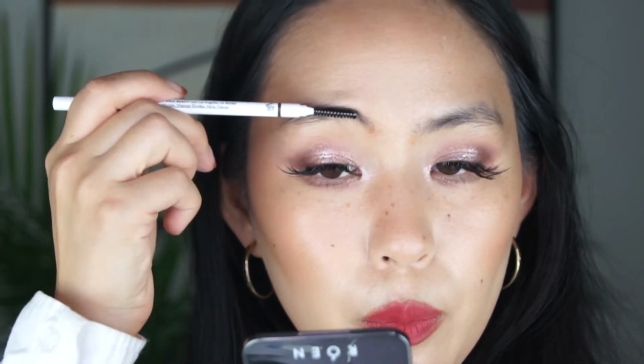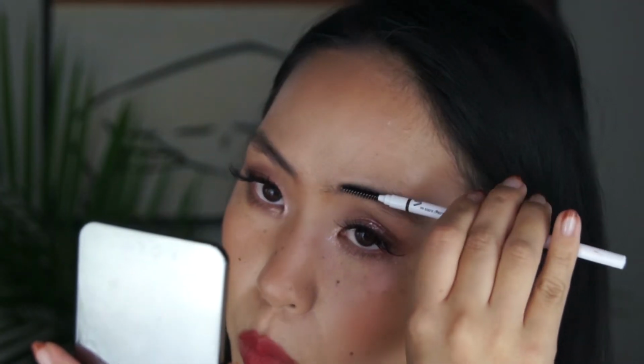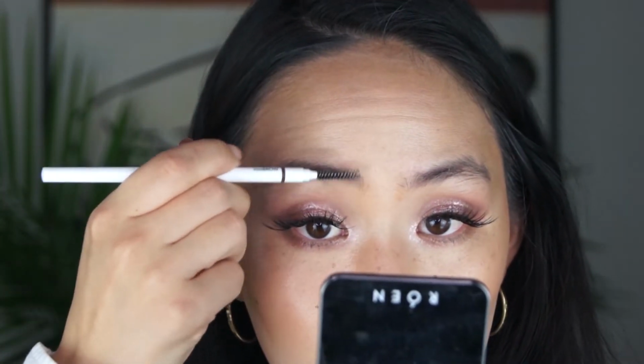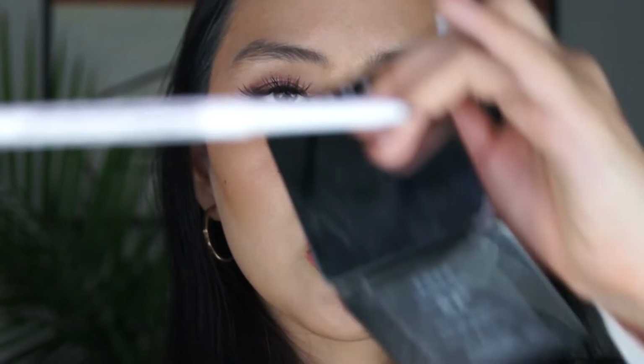With this brow little spoolie at the end, I do like that it has a spoolie. Whenever brands try to do something different, I don't like it. I just like a normal spoolie. Okay. And then I'm going to do what I usually do with my brows and fill them in a bit before I go in with the gel. And this has a flat tip, so it's not pointed, it's not angled, it's just a flat tip. I don't really know if I'm gonna like that, but we'll see.